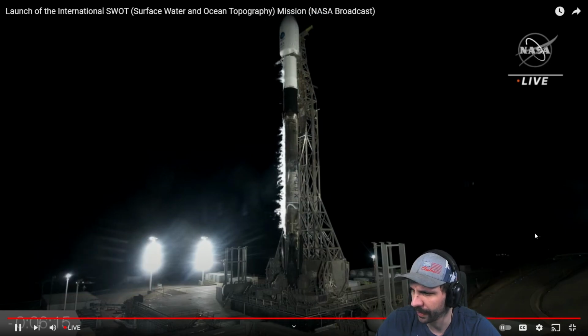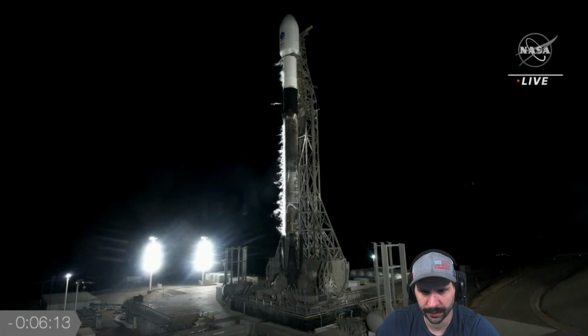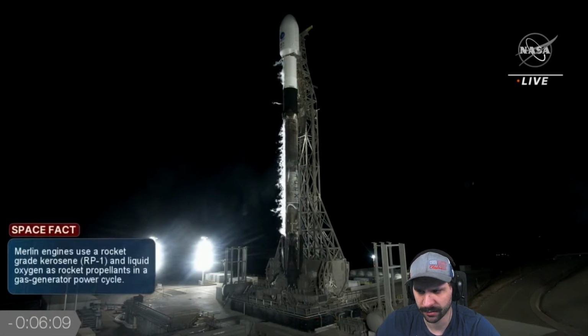Both the first and second stages, you're seeing that because the booster is very, very cold, because that liquid oxygen is inside there. And soon you'll hear the call out for stage one RP-1 load complete. They're wrapping up fueling of stage one right now, so we should hear that call out here in a few seconds. Stage one LOX load is complete.